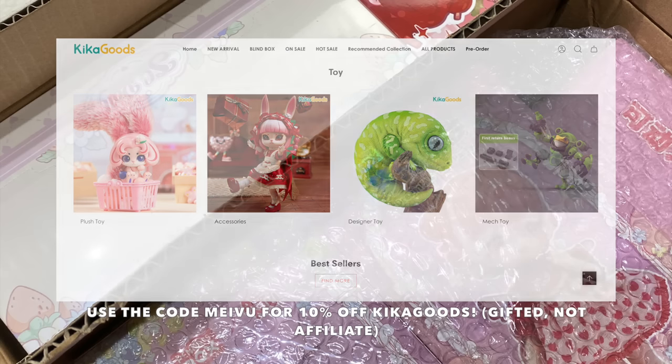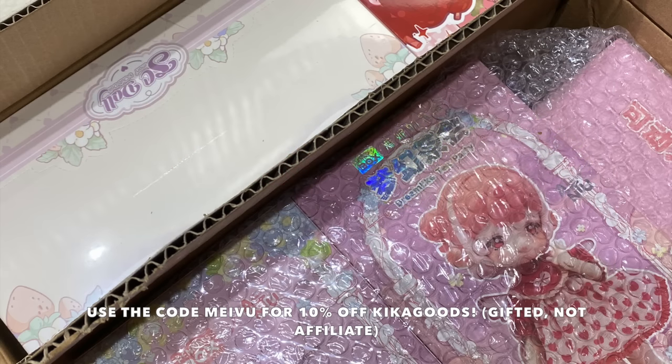So as you can see, I have these two large boxes here. And in today's video, we're going to be unboxing some full sets of blind boxes and then also some individual blind boxes. So today's episode is kind of a themed blind box episode, as we're going to be opening up mostly ball-jointed doll blind boxes, which I'm very excited about, as I've opened up some ball-jointed doll blind boxes in my previous videos, and I was really impressed by the quality and the designs, so I wanted to open some more and see some new designs from different manufacturers. And then KikaGoods also gifted me some plushie blind boxes, so we'll be opening them today as well. So let's have a look at these blind boxes.